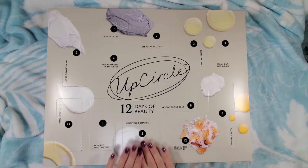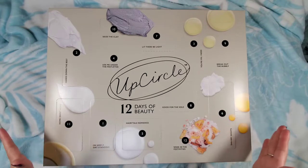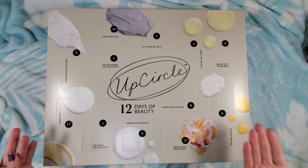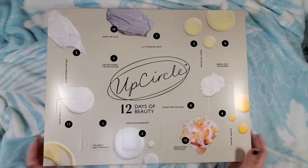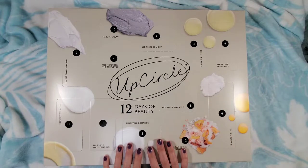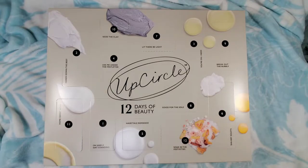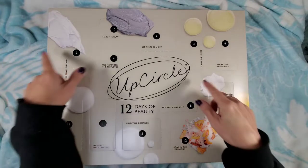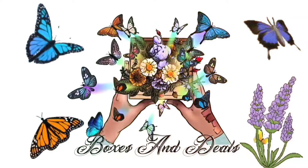But I did get a great deal. I got this for $99. I think the price did go up after the early release, but I bought it early, so I got it for $99. Our promised value overall is $220. And if you want to see what's inside this box and the countdown for Christmas, please stay tuned.